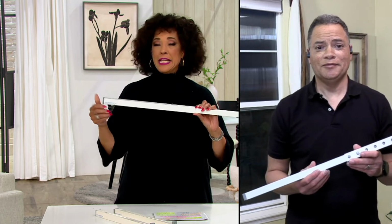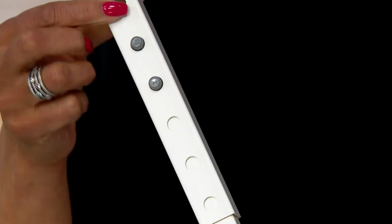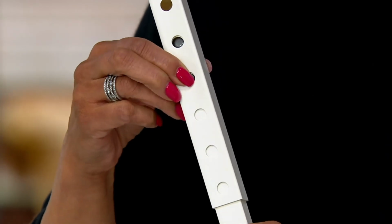Exactly. Yeah, and it's really sturdy. And I'll just show everyone here up close, and then we'll come back to you again. But this is what allows me to adjust it to the width or the height of the window that I'm putting it into.